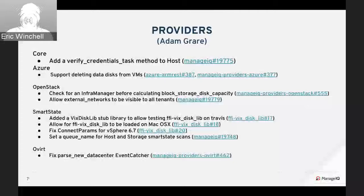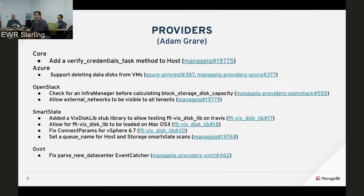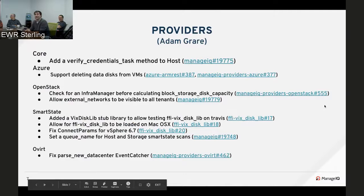Thanks, Eric. So for core this sprint, we added a verify credentials task method so that you can actually check credentials for a host over the queue as opposed to directly from the UI controller, which is what it was doing before. So that method exists now. On Azure, Dan added support for deleting data disks from VMs. Before, it was only the OS disk that would get deleted. So if you had 2 disks on the VM, the second one wouldn't be deleted.